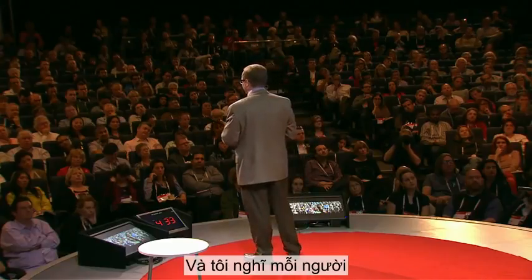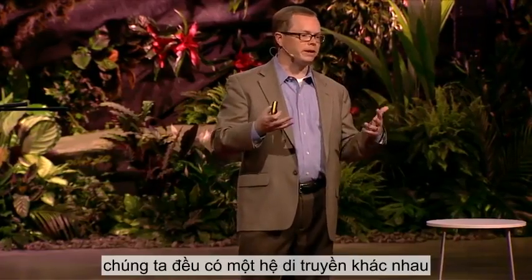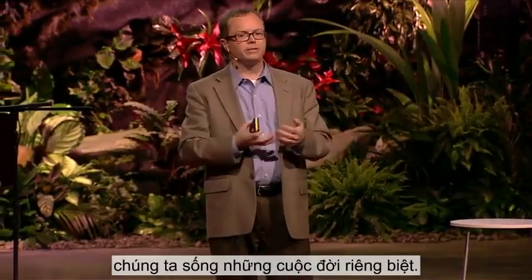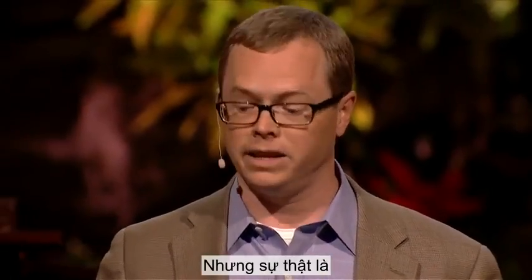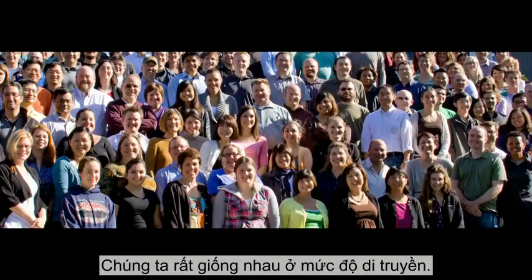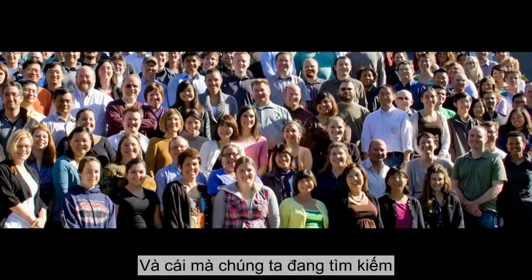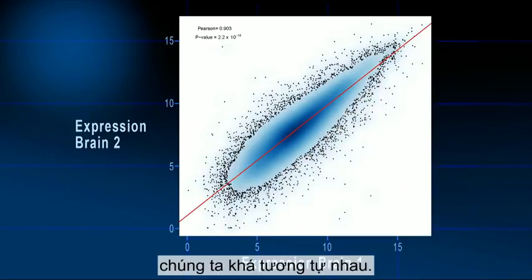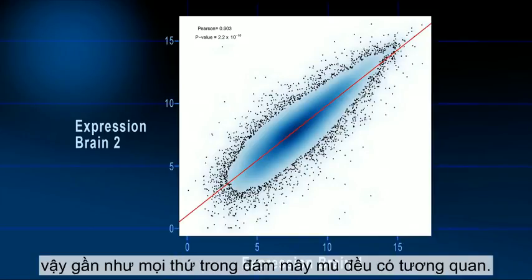And I think every human, we all have different genetic backgrounds. We all have lived separate lives. But the fact is, our genomes are greater than 99% similar. We're very, very similar at the genetic level. And what we're finding is actually, even at the brain biochemical level, we are quite similar. And so this shows it's not 99%, but it's roughly 90% correspondence at a reasonable cutoff. So everything in the cloud is sort of roughly correlated.